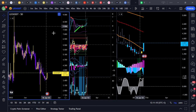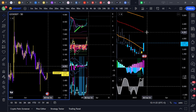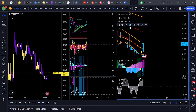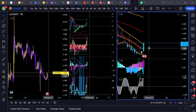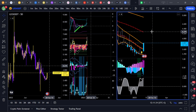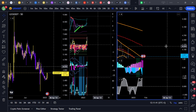What's this? This is Leo. Not that I've ever heard of it, but it is Super Scalper hit its outlier expansion, still in its trend, searching for $4.28. If it fails there, it will want to come back down to $3.61. Breaks above $4.26, it can run to $4.907.